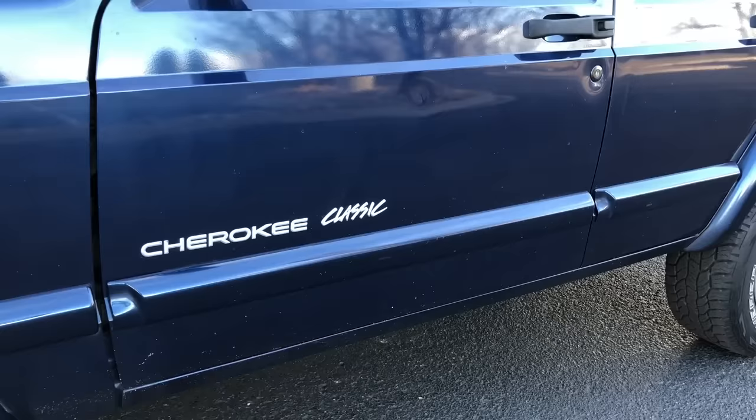Surprisingly composed in terms of road noise and tire noise. I'm actually surprised. Don't hear the road really, don't hear tires, don't hear other cars. It's pretty good in that sense. What it is not composed is engine noise. It's actually quite surprising to me how much engine gets into the cabin. Maybe you can hear. You don't get that kind of engine noise in modern vehicles.